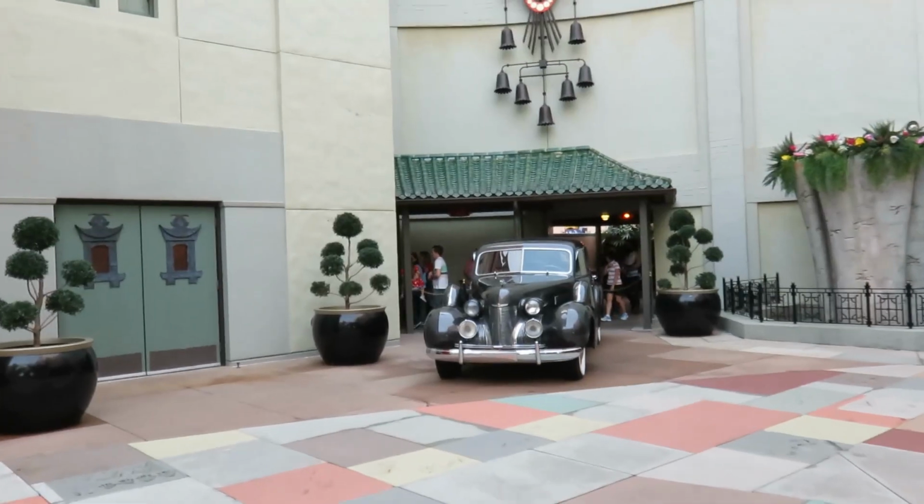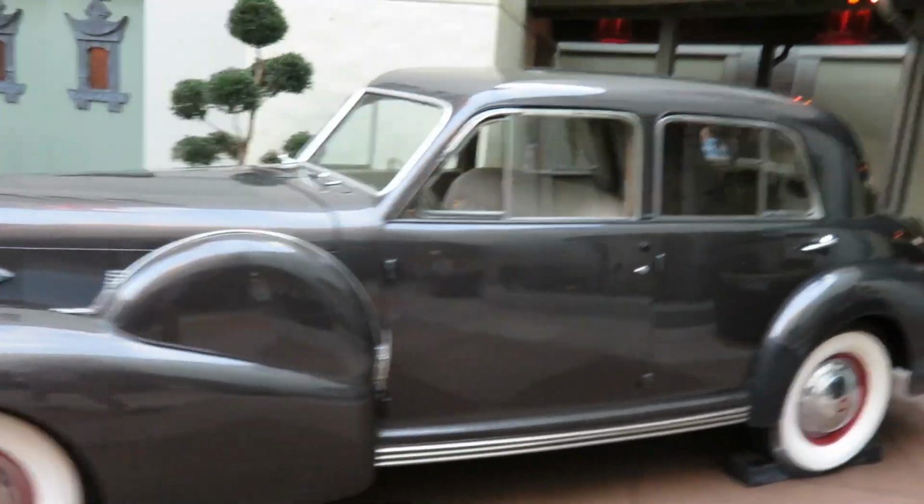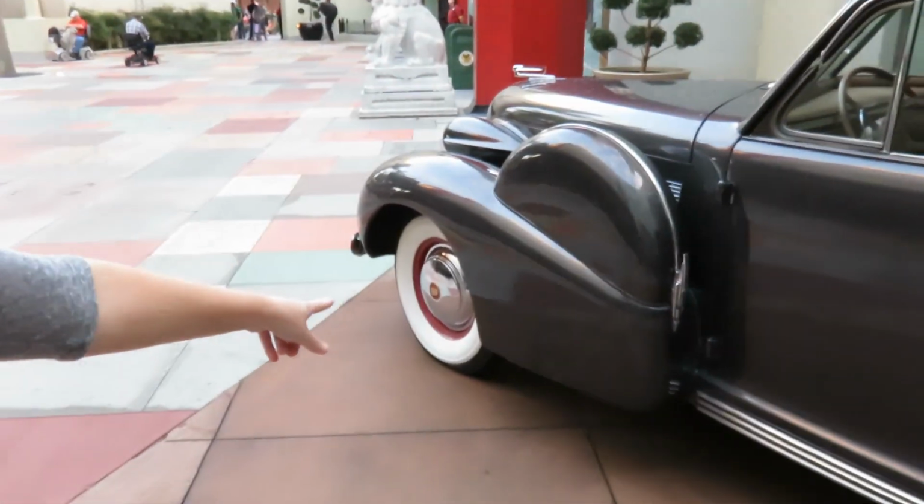We looked around the corner and there was a car on the other side of this wall, obviously. I've never seen it there, so let's go check it out and see what car it is. Very nice. This is a Cadillac. Wow. I would drive this in an instant, in a heartbeat. It looks like they just drove it. Yeah, they probably just drove it out here. Oh, okay. This is beautiful.